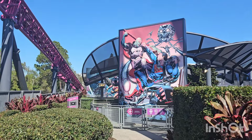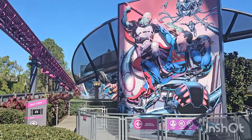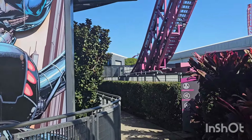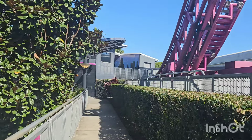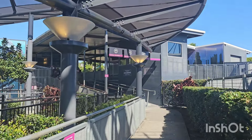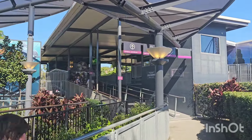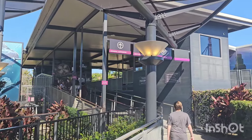And as I said earlier, DC Rivals is back open currently while Superman Escape is down with the maintenance issues. So it's really good that they've opened up DC Rivals just to help with the crowds while Superman Escape's undergoing its maintenance. But yeah, that's why I always check out the website before you come down. The wait time looks like it's about 15 minutes at the moment, so it's not too bad at all.